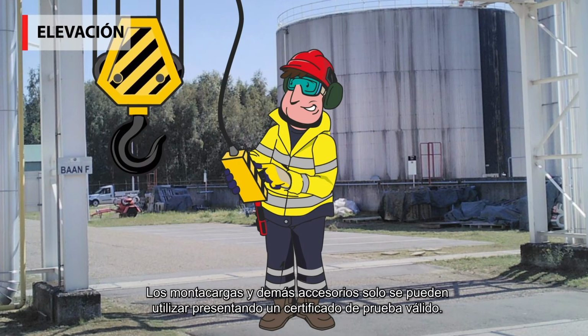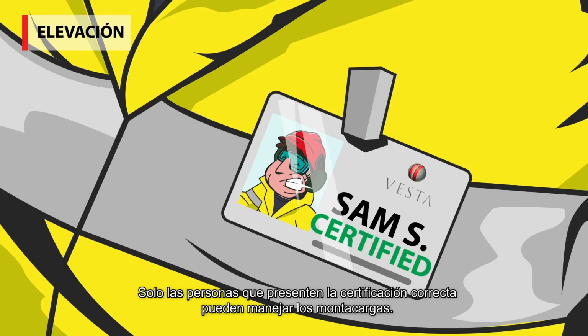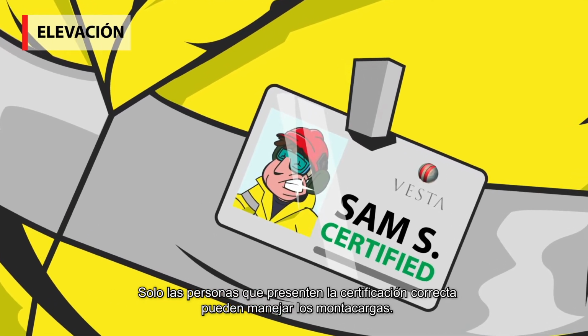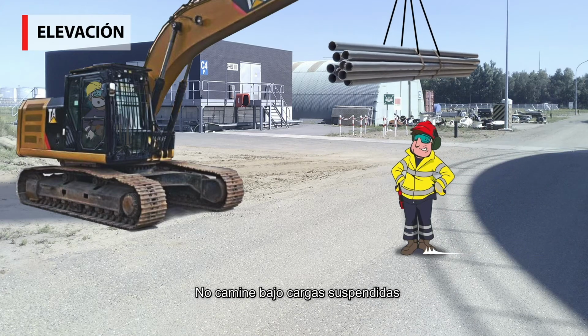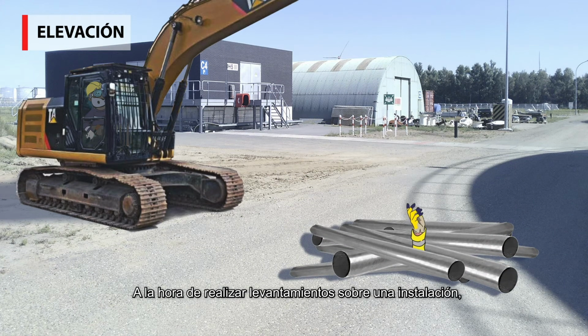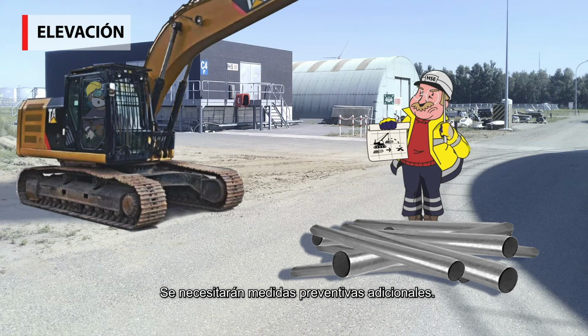Hoists and accessories may only be used if a valid test certificate is present. Hoists may only be operated by persons with the correct and always presentable certification. Never walk under suspended loads and never lift over people or manned buildings. When hoisting over an installation, such as pipes, a hoisting plan must always be provided that must be discussed with Vesta in advance. Every preventative measure will be required.